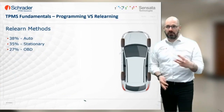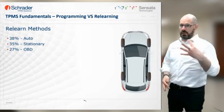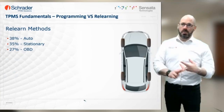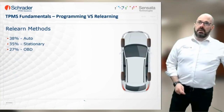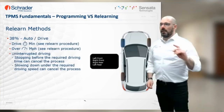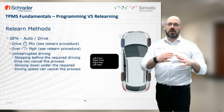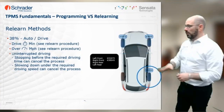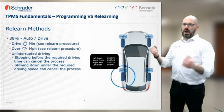Overall, there are 3 types of relearn. 3, not 3, 3. Auto relearn, stationary, and OBD. Let's go through them quickly. The time goes so fast. 38% of the vehicles in operation in North America work on auto relearn. Auto relearn, super easy, drive the vehicle.